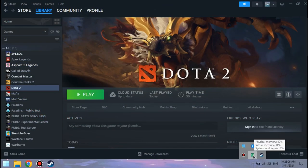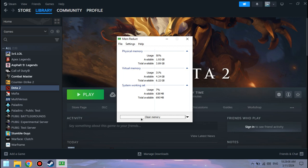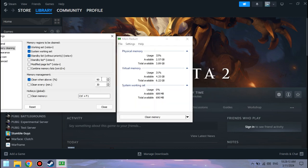Second, we're going to be running the memory cleaner before watching the game, and I've set it to clean the RAM whenever usage reaches 90%. And let's get straight to even more pain!